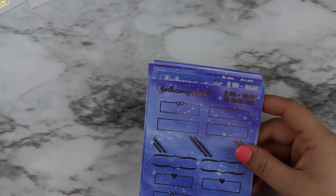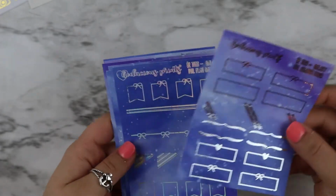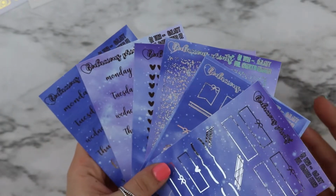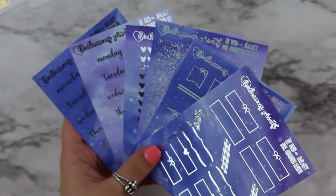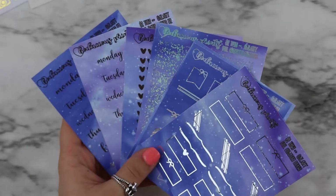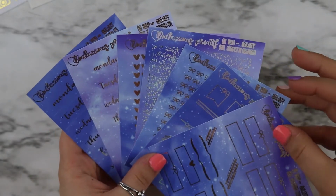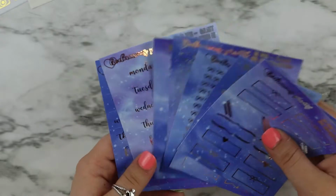And then this is my $2 Tuesday. So it is essentially you get this many sheets. So 6 sheets, and they all have a theme. So this is the galaxy theme, and they are all $2 each sheet. Oh wait, 7 sheets. And they are all $2, and the variation on this would be different.